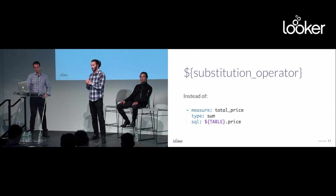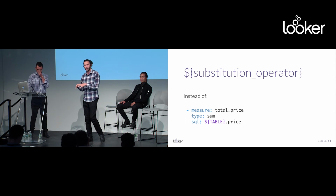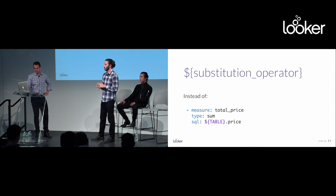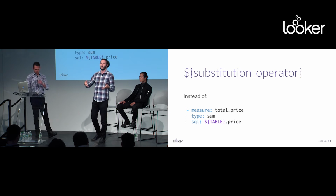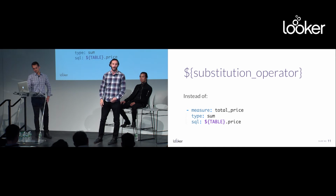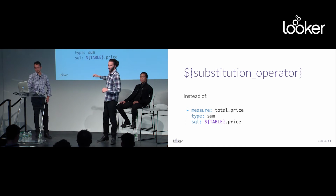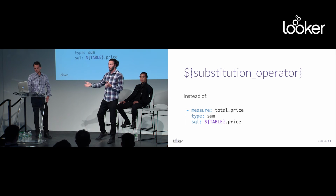The single source of truth goes beyond just having a single measure or dimension for the front-end interface. You should only have a single point of definition for any piece of business logic within the model itself. I'll walk through some examples of ways that we see people misusing the substitution operator. When you run the default generator, you get a dimension for every column in your database. A lot of people's first instinct is, oh, this shouldn't be a dimension, I want to aggregate over it, this should be a measure. So they change the dimension to a measure, make it type sum, and leave that underlying reference to the table.price column in the measure itself.